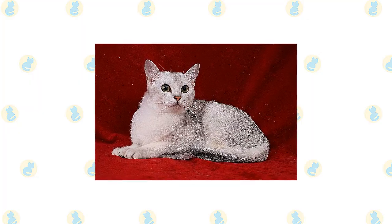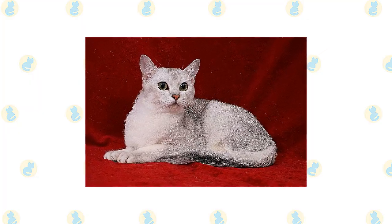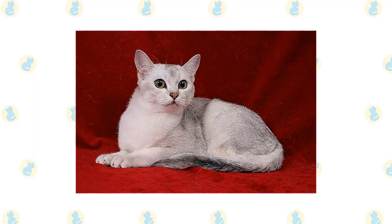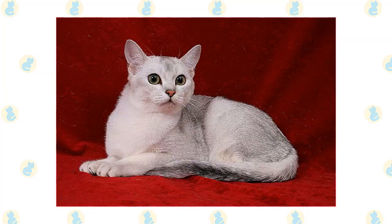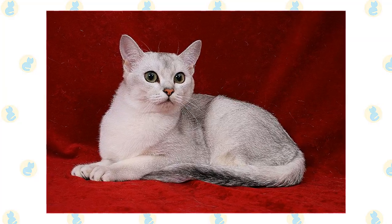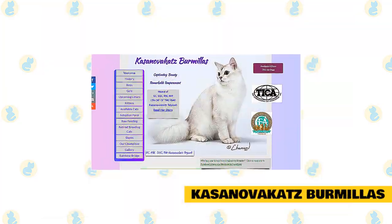They love their people, but they aren't excessively demanding attention. When a lap is available, though, the Burmilla is there. If you're planning to have these playful and active cats, you can get one of them from these reputable Burmilla cat breeders. Casanova Cats Burmillas.